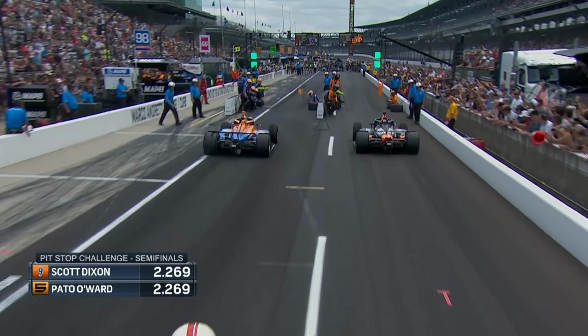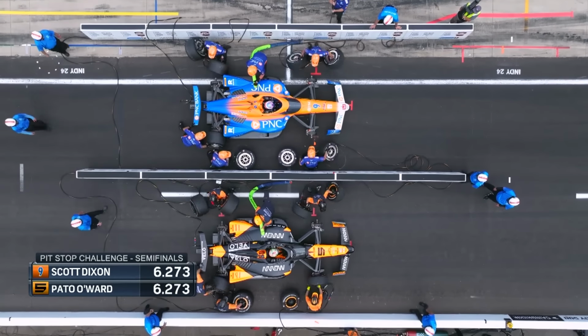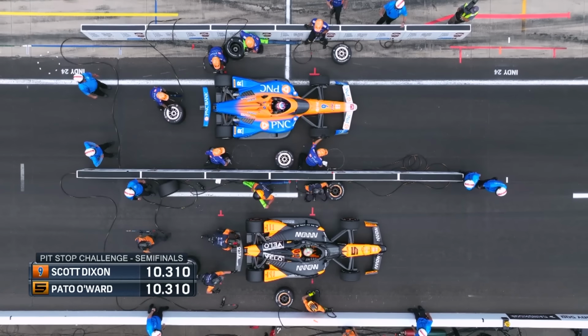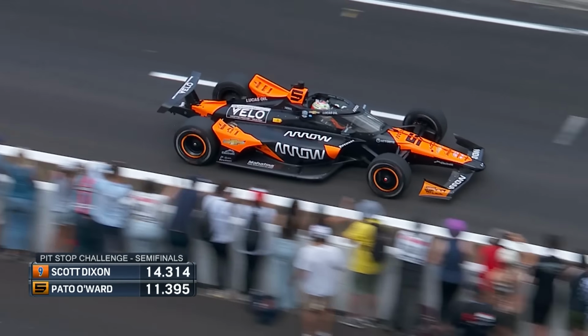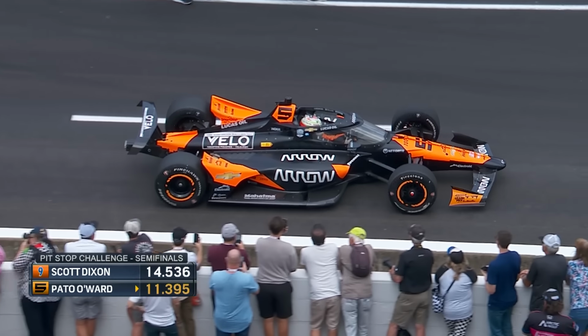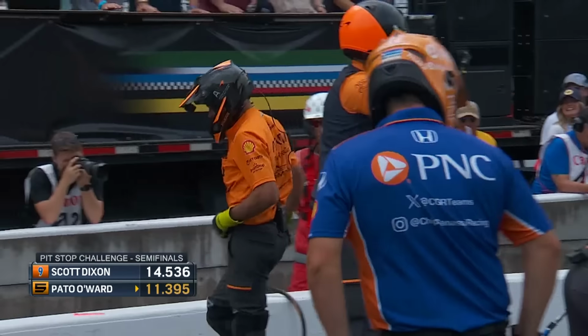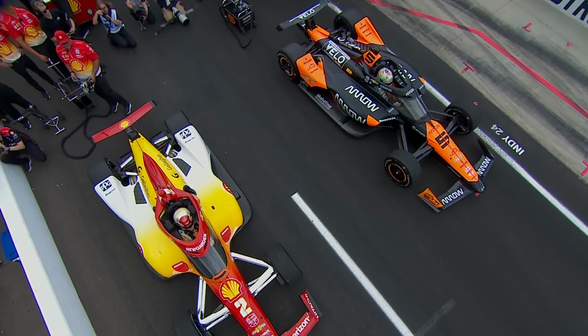O'Ward with the jump. Can the number 9 team overcome that? Perfect stops from both cars in terms of hitting their marks. Oh, it's close. Oh, McLaren will get it done. The left rear of Scott Dixon was not secure, and Gavin Ward and his team fired up. Best of 3 coming up.